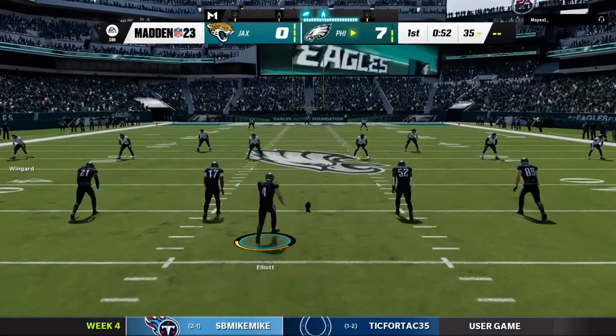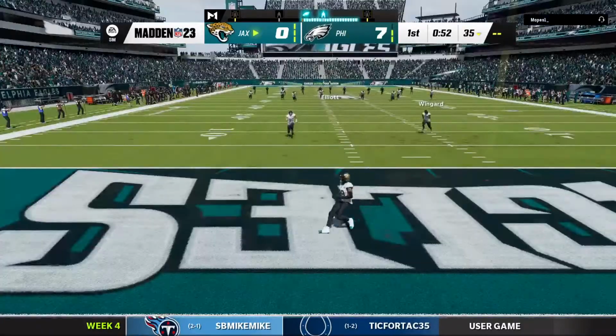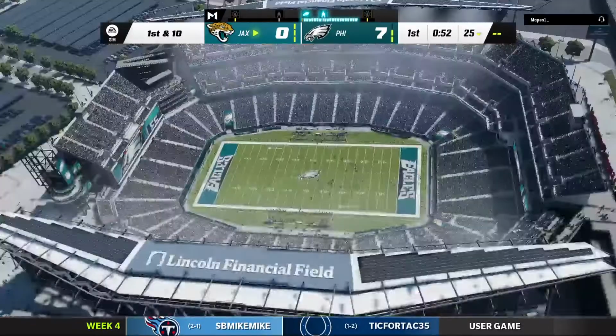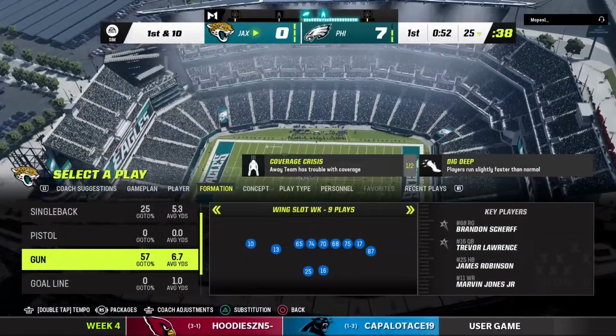A touchdown. Here's Elliott on to kick it away. And this will not be returnable. It's out of the back of the end zone for a touchback.